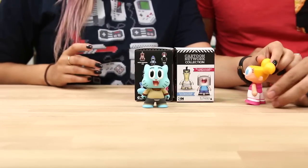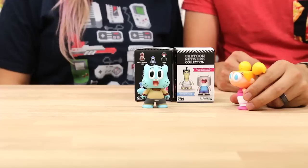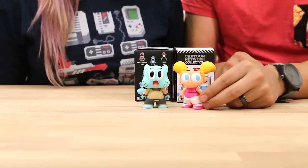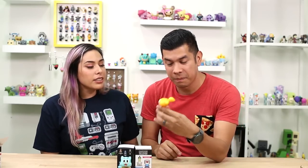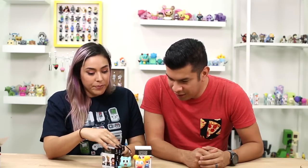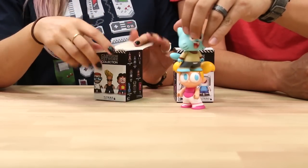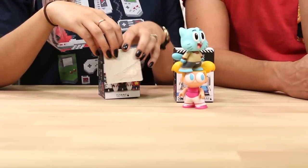Dee Dee, your head is so flat. It's like your head got shaved off. Dee Dee, what the heck happened to your head? There's Dee Dee. Oh, man, this is awesome. I like them because they're different. These are a different approach to vinyl figures. They have a certain style to them, and I really like that. Look at this flat head. You can put something on top of that. Maybe put a little crown or something.